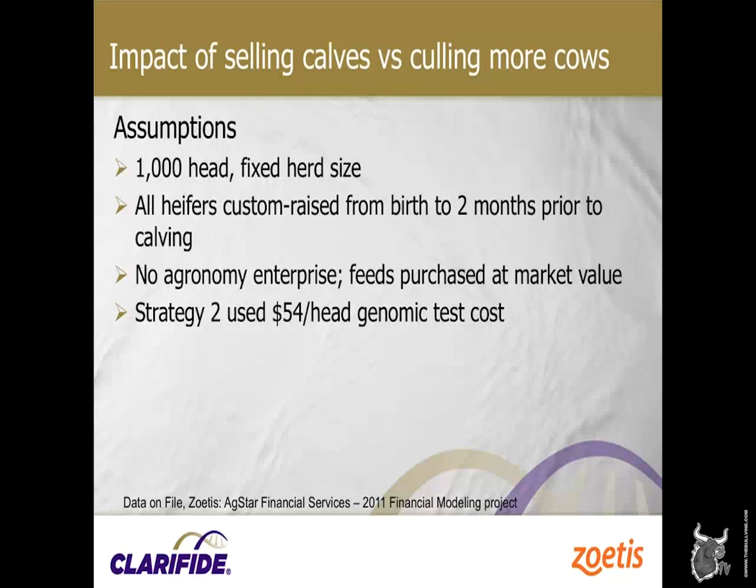So we basically tried to take out any of the inventories of feed, the agronomy enterprise, all out of the equation. So it was a very straightforward cost per day analysis from a perspective of feed, breeding costs, and so forth. So in our second strategy, the only difference was that we also used a $54 per head genomic testing cost. So that was partially the cost of the test and some labor that we figured in for lifetime use and use of the data.